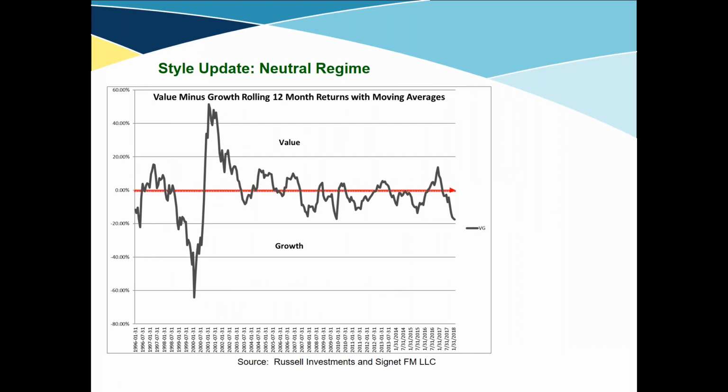As you can see from our chart, on the value-growth dynamics of the marketplace, whenever we find the line of the graph above the red line, it means that the value companies prevail. Whenever the line goes below the red line, growth companies outperform. Obviously, we've had a pretty strong growth cycle recently, but as you can see, the line is shifting and turning. So we do expect at some point a change in the regime and the value companies to come back.